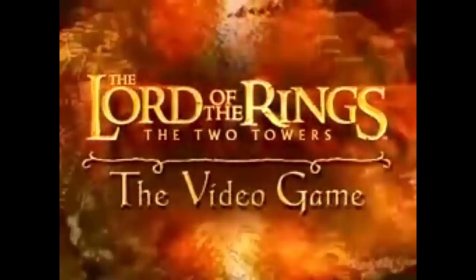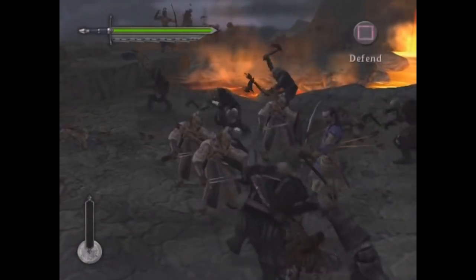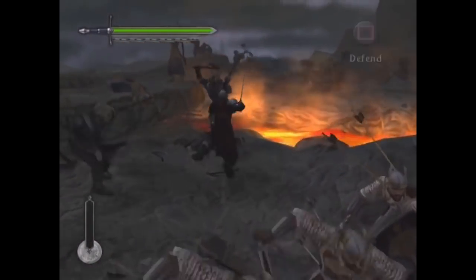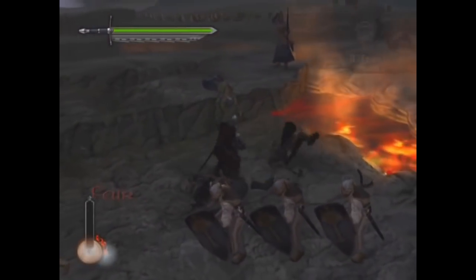2002 saw the release of The Lord of the Rings: The Two Towers for the PlayStation 2 and original Xbox. It was one of EA's massive AAA releases of the year, and riding on the hype of the Peter Jackson film trilogy at the time, was met with lots of excitement from both the gaming press and the public alike.